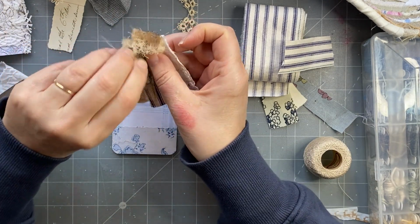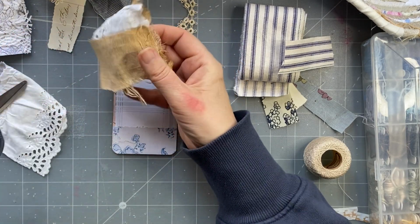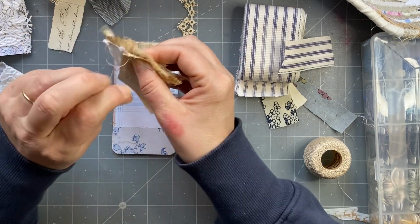I'm making a big mess here, guys. I don't know if you noticed, but it's a big mess. Hopefully it'll sort itself out as I get more on there.